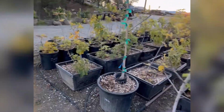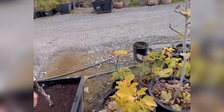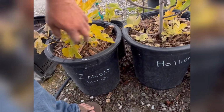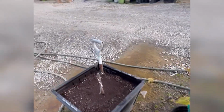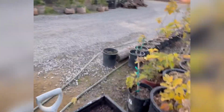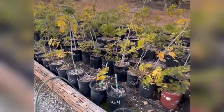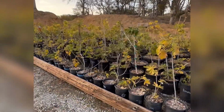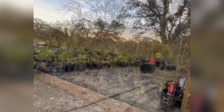What else we got? Anything interesting? Ooh. And our didn't produce as much as we wanted to this year. Probably should have fertilized it a little bit more. Some of the property really needs to be gone through right now.